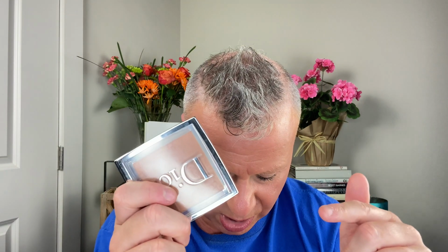Next, we're on powder. And I have two powders. Well, actually, they're the same powder, just two different colors. One is 4N and one is 3N. This is the Dior powder to no powder, for face and body. And this one runs for $40. There's 11 grams in it, 0.38 ounce net weight altogether.